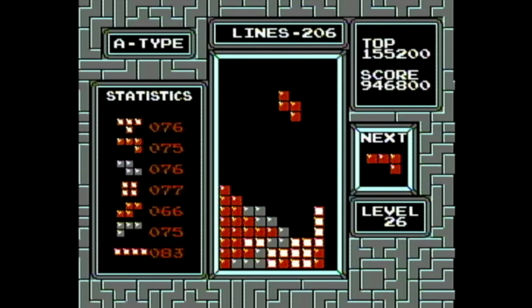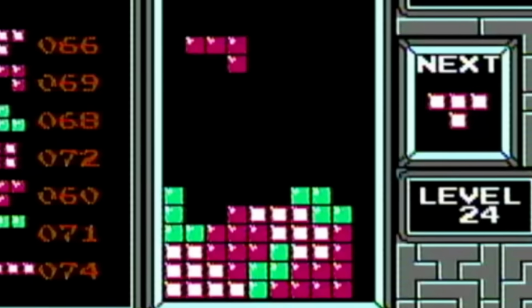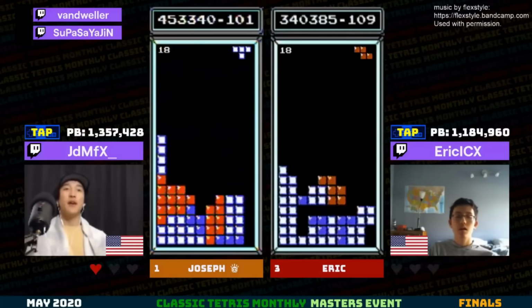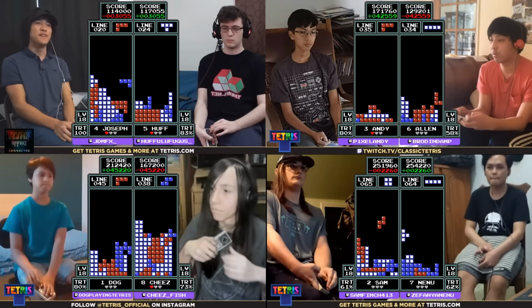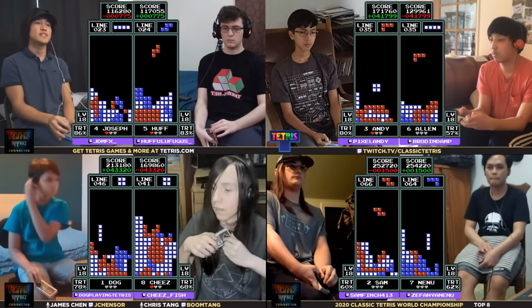For years, there had been two ways to play NES Tetris: DAS and hypertapping. DAS was certainly easier, but hypertapping had higher potential. That's how players were able to get points on the kill screen. Well, by 2020, the game's demographic at the top level had shifted younger, and virtually all of these new top players were hypertappers. In fact, during that year's Classic Tetris World Championship, all of the players in the top 8 were hypertappers. It had taken over at the top level.